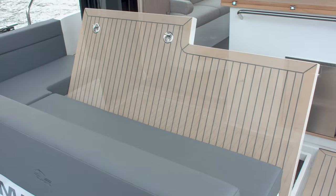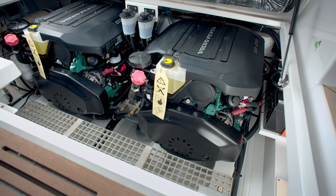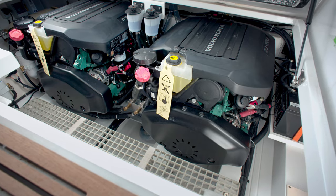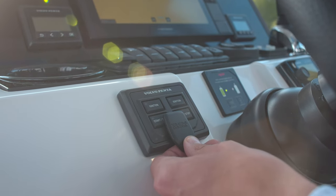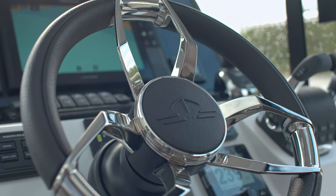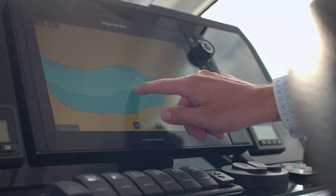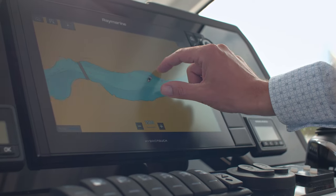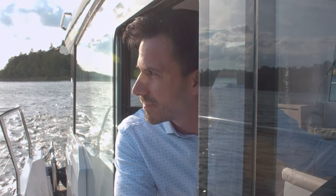There is excellent access to the twin Volvo Penta engines in the inboard version. They generate 440 horsepower. In the outboard version, you could have a mighty 600 horsepower at your fingertips. You might want to stay on your feet. Both offer pinpoint handling and incredible stability. Top-notch electronics on the ergonomic helm console provide navigation data and control all the boat systems.